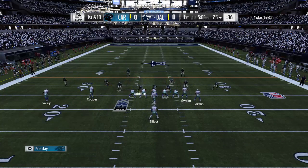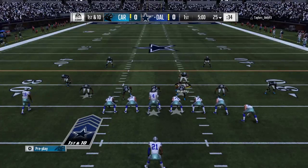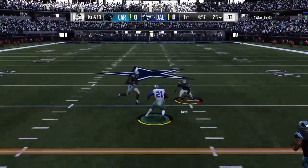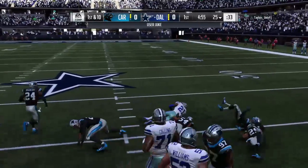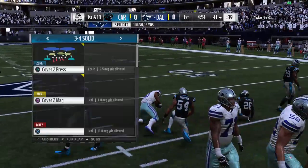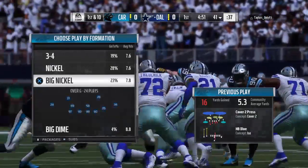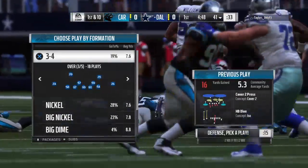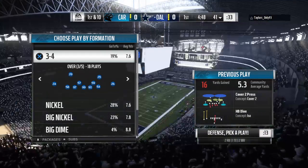Here we go, 47. Here's the first carry for Ezekiel Elliott. And they get him down, but not before he takes it across the 40-yard line. That play going for 16 yards to start the drive, first down. And there we see an early burst that makes him one of the leading rushers in the league.